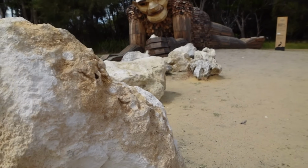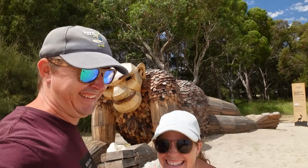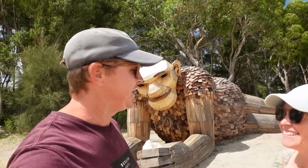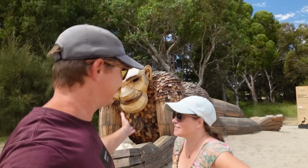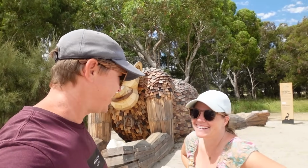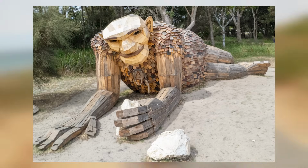So here lies Giant number 2, Yabagert Wingen Cricklestone. Apparently he's lying down because he's eaten too many crabs. Not surprising. You ready for your Instagram模 model here at Giant number 2? Yes.